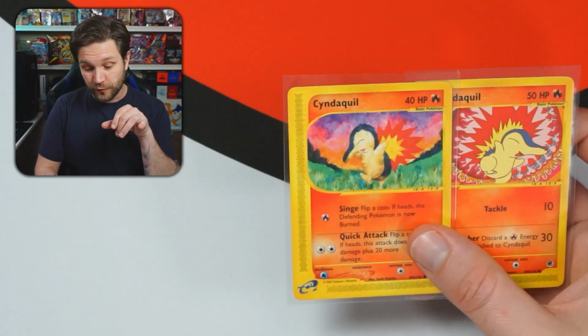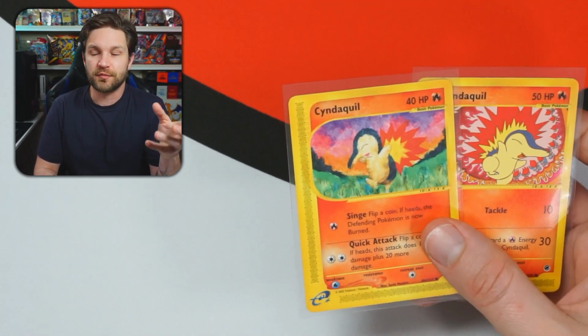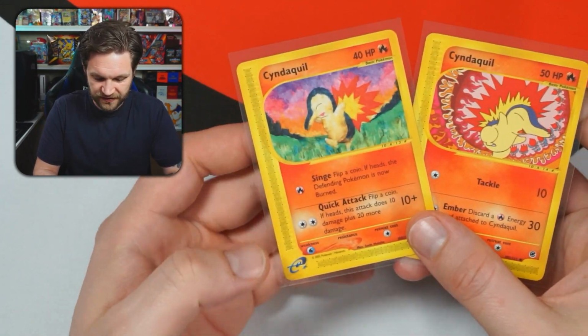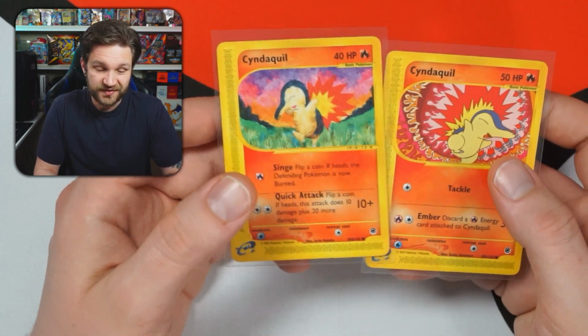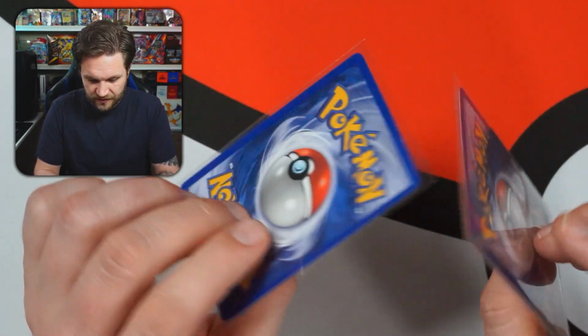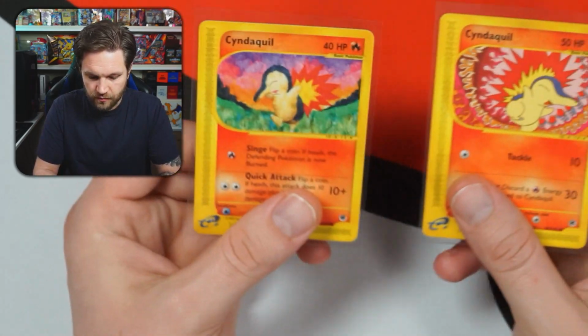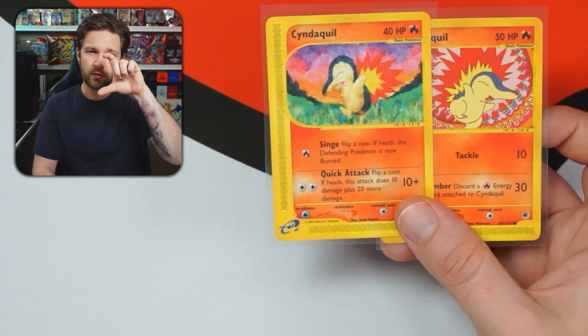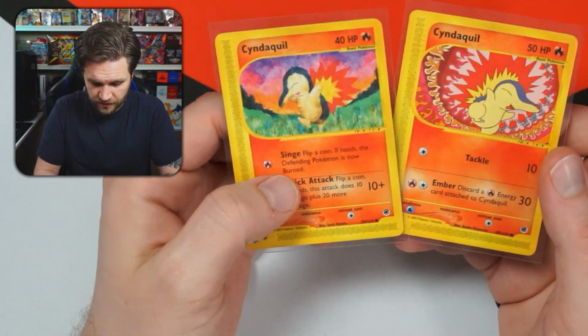Now we get into my favourite starter Pokemon from Gen 2, Heart Gold, Soul Silver. I absolutely love the Cyndaquils, and the artworks on these cards are insanely cool. And these are ones that I'm probably going to eventually get the trio of the evolutions. I want them all in slabs. I think these would look absolutely beautiful in slabs.